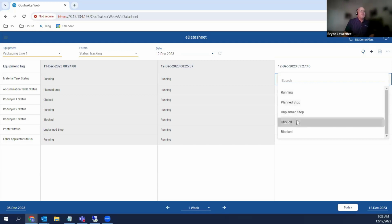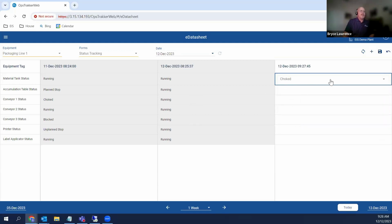And then you can choose tag by tag if you're going to have drop-down lists, and the drop-down list can push out to PI as an integer, so if you're saving out to a PI digital set, or it can save out to PI as a string.